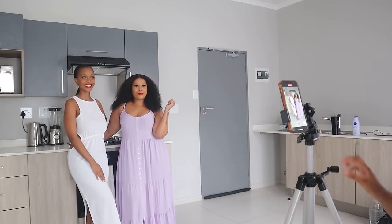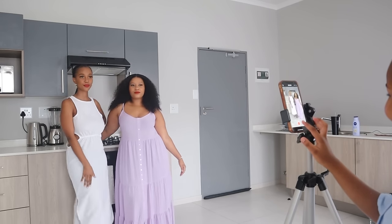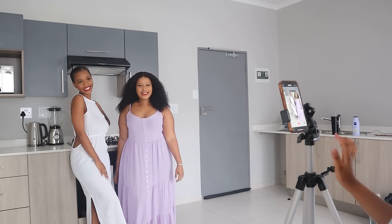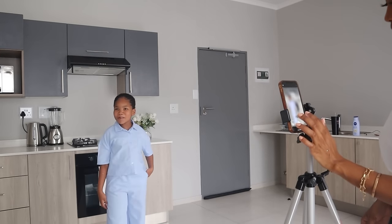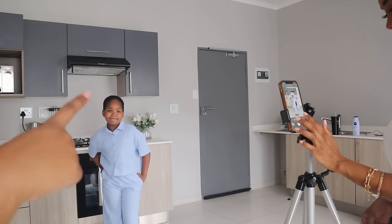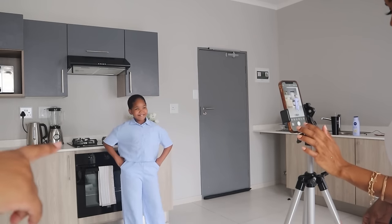Okay, wait, sorry. I'm gonna start it again. 3, 2, 1. Ding, ding, ding. Cutie. What am I doing? Just put your shoe on properly. She's wearing this two-piece from a surprise that Palisa got her for her birthday. And she is literally obsessed.